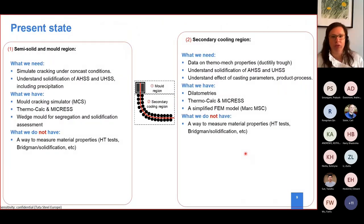The two regions for research: if we focus again on the mold region, or at least on the semi-solid region, what do we need to research to understand that region, to explore for new steels, for example? Well, first of all, we need to simulate the cracking and the continuous casting conditions. That's very important because a defect in a product will never be solved.